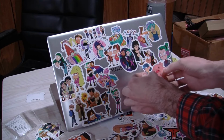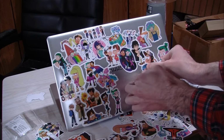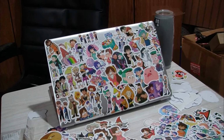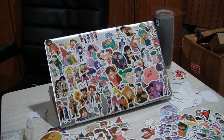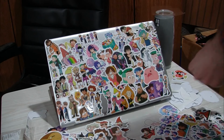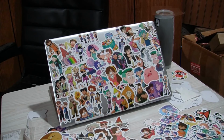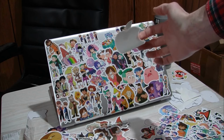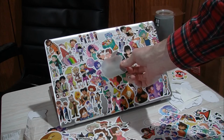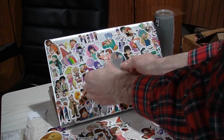Let's see where this thing's gonna go. There you go. Alright, so here it is. My masterpiece is complete. And if you thought some of these bootleg stickers, these rip-off stickers, were bad enough, you haven't seen anything yet, because now I'm going to reveal the final touch on this not quite completed work of art. This is a sticker I printed myself, a semi-translucent bootleg Apple sticker printed by yours truly.